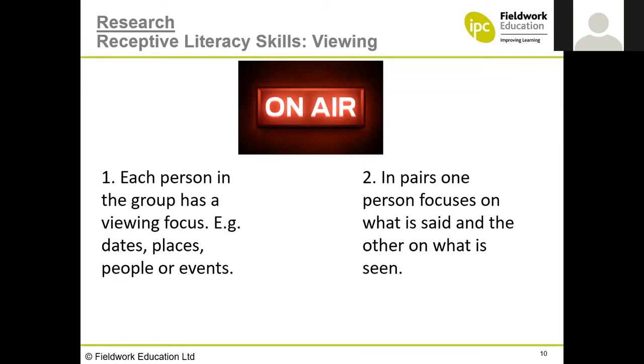So here they have the opportunity to bring their two senses together, listening and seeing, to try and make more sense of their information. They can then combine their notes together and swap their ideas. And this also introduces the idea of cross-referencing, checking in with someone. Did we both hear the same thing? Did we see the same thing?